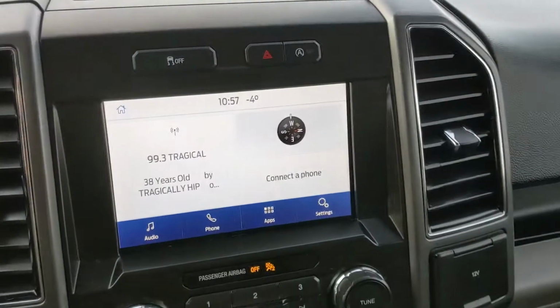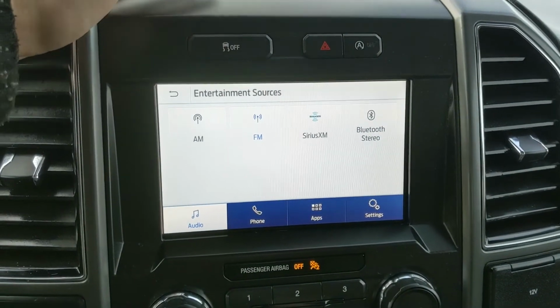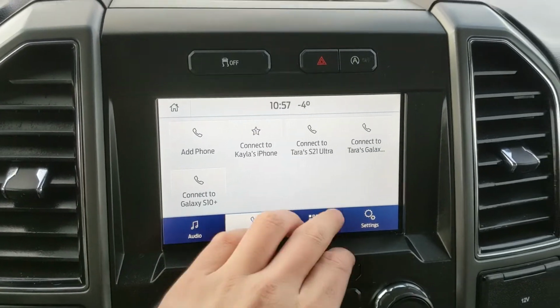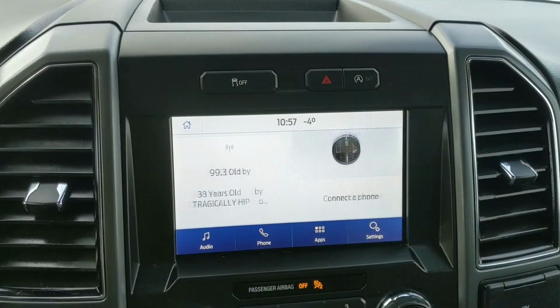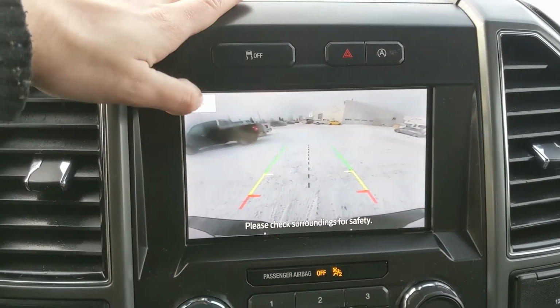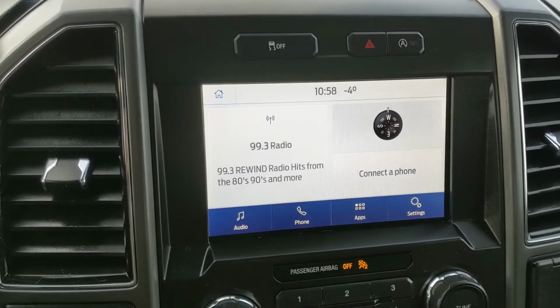Moving on to your center infotainment screen, which is radio series and Bluetooth capable, so you have some options there. You have your Bluetooth phone controls, whatever apps you may have installed, and settings for your screen and some other features around your vehicle. Shifting into reverse, you do have a backup camera so you can see where you're going with dynamic hitch view, so you can zoom in and have an easier time hooking up a trailer or something of the sort.